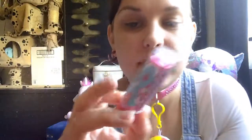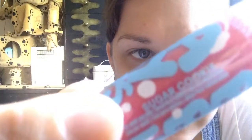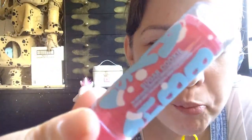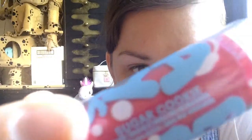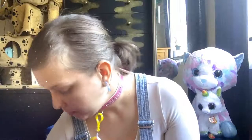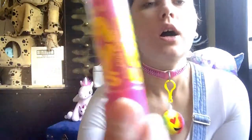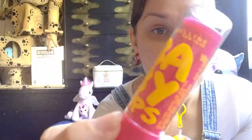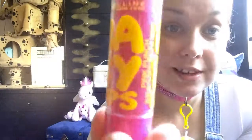Did we zoom in on that text there? We didn't. It says Sugar Cookie, and it's pink with blue text, mittens, and cute sister. And Sugar Cookie with pink and yellow, just no mittens, no anything, just cute packaging.